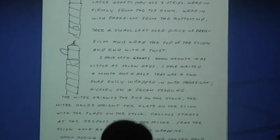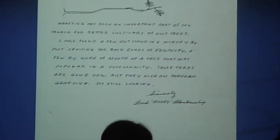So I get my rubbers from A.M. Leonard. I get my parafilm from a surgical supply place in Louisville. Now, if you want to do a side branch, the way you turn that bud up there is the way that limb's going to grow. So if you turn it up, it'll grow up.